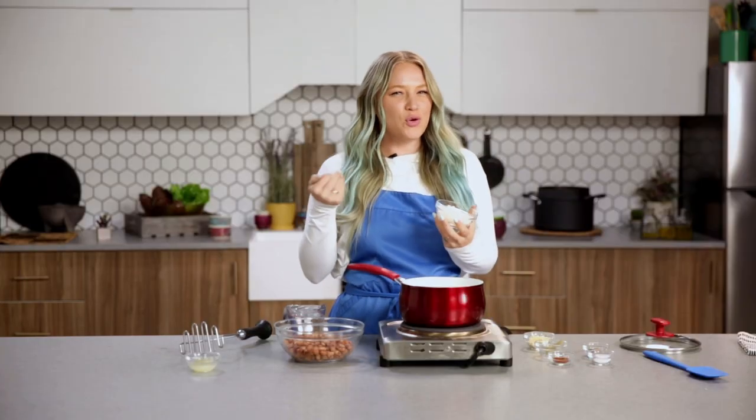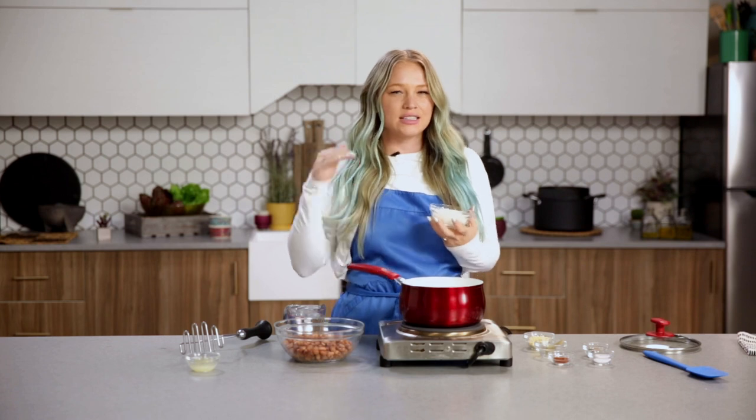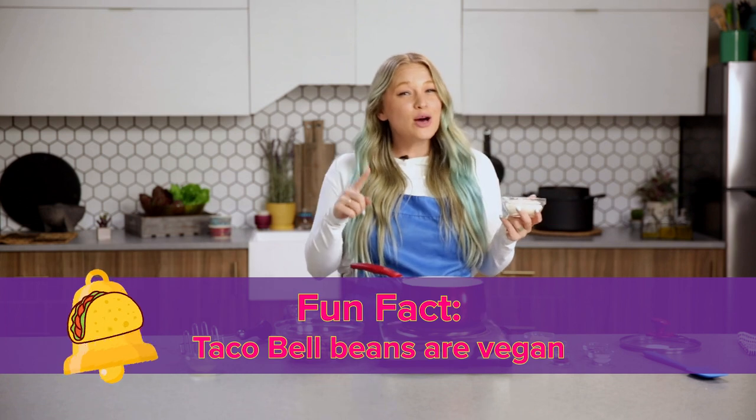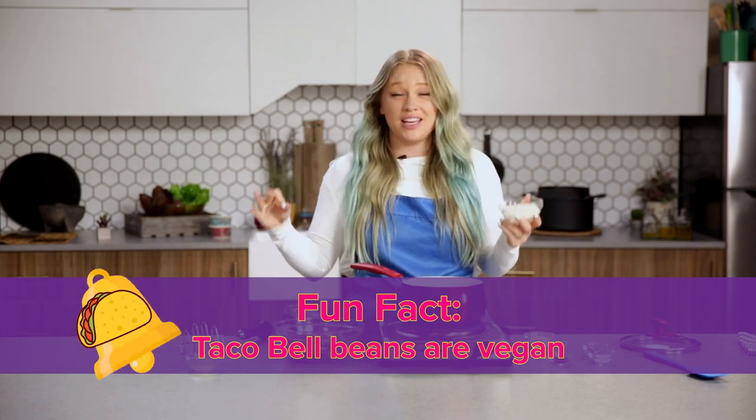Moving on to our refried beans. People really enjoy them. Actually, my best friend loves the beans so much, she thinks they're the best beans on earth. I don't know if I'd go that far, but they are pretty good. Fun fact, the Taco Bell refried beans are actually vegan, when normal refried beans are usually made with lard.